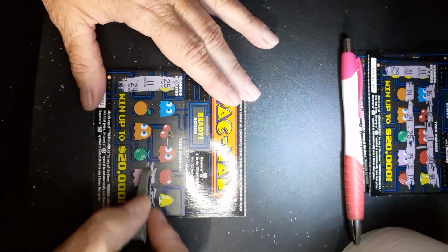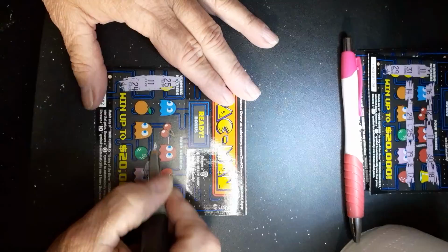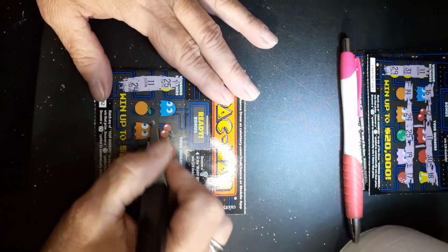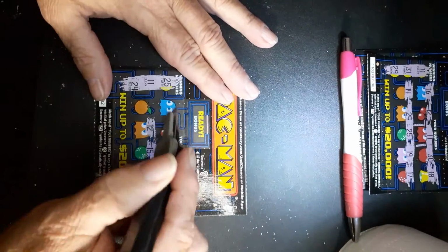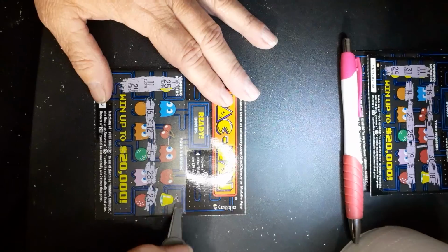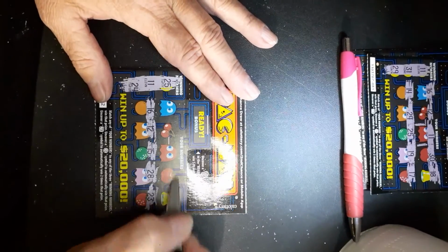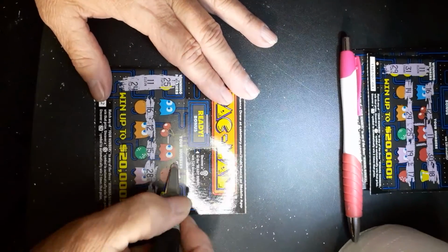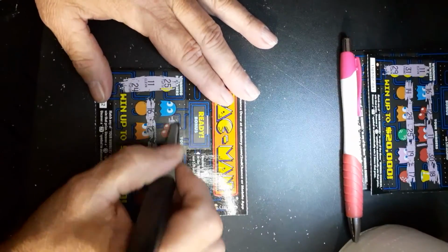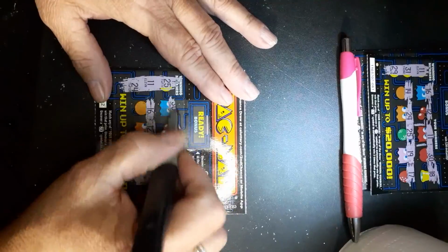Okay, 23, one off. 28, 11, good number. 15, one off. 12, 16, 18, 29, 19, one off, 26, and last number is 30. So that's enough. We got two out of the five of the $2 lotteries.